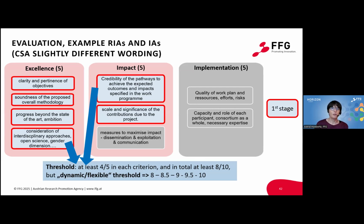In each of these chapters, you can reach a maximum of 5 points. The threshold for the first stage is at least 4 of 5 in each criterion, so at least 8 of 10. But the Commission is using a so-called dynamic threshold. They check how many proposals they want to allow to the second stage, because the point is to reach a success rate of 30 to 35% in the second stage. So they're only allowing that many proposals into the second stage, which covers this foreseen budget and success rate.